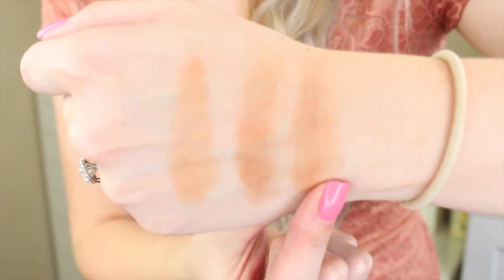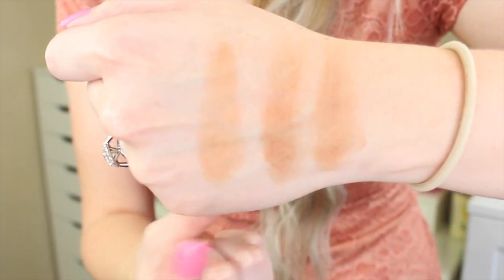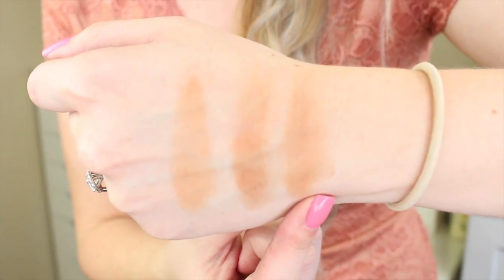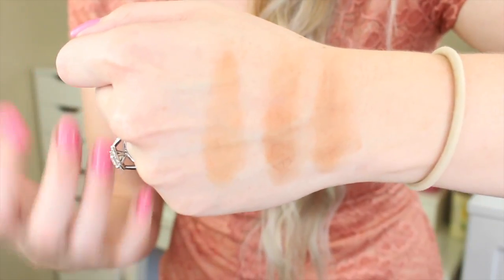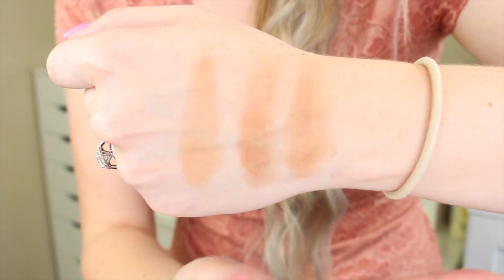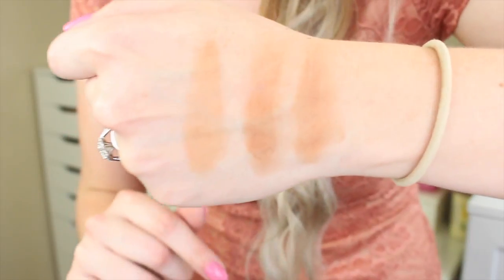And then this is Too Faced Milk Chocolate Soleil, which is kind of in between these two, really. I think it's the perfect color for me, so seeing the comparisons in swatch form, I'm like, ah! But it is the in-between color. They're all matte, they have no shimmer, no sparkle, no anything to them. They're all completely matte, which makes them perfect for bronzing and contouring.